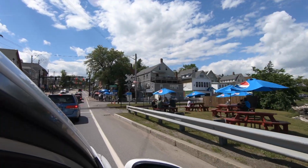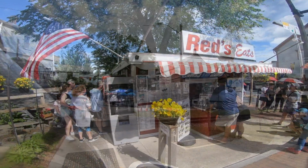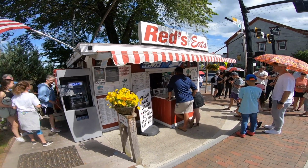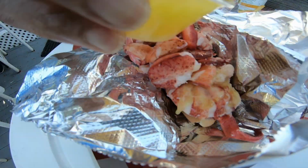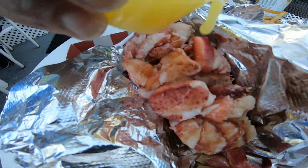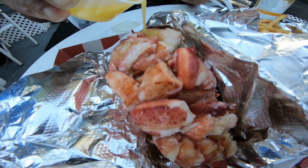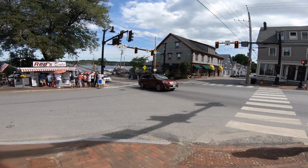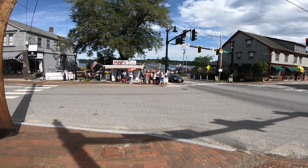So a short drive away, we were in Wiscasset, and we went to Red's Eats. This is a lobster shack, and it's one of the most famous places in Maine. It specializes in the lobster roll with either mayo or butter. We've heard it called Connecticut style or Maine style, depending on what you get. There are some pretty crazy lines that wrap around the block, especially during heavy tourist season.